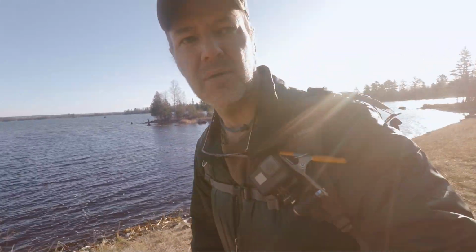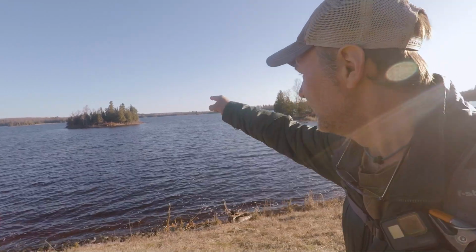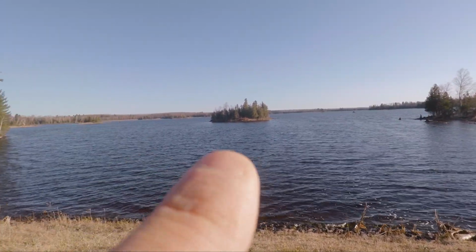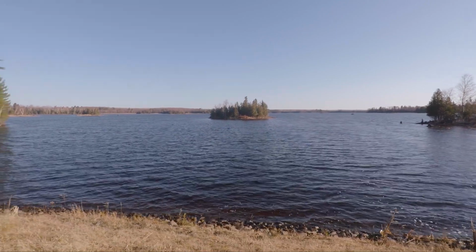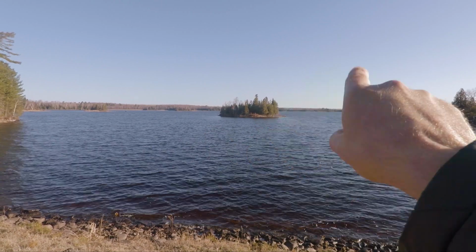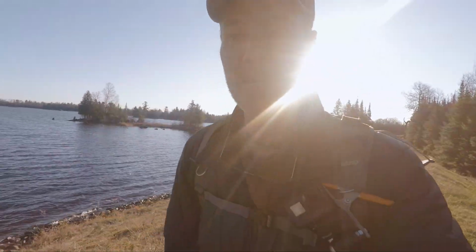I am also here, to be honest, to do a little bit of a location scout. I have a star trail in mind, and I'm thinking this island right out here is gonna be my interest in the frame. And then of course, a bunch of stars circling around it. But obviously we're not gonna do that now because it's daytime.